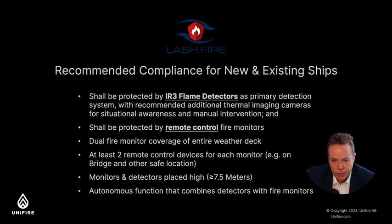So my recommendations for compliance for both new and existing ships, based not only on the new Solas regulations and FSS code, but also based on the reports and my experience in the LASH FIRE project, is that the weather decks shall be protected by triple IR flame detectors as the primary detection system, and preferably with the ability to locate that fire for autonomous function. I'll mention that again in a moment. Also recommended that there be a thermal imaging camera system to observe the weather decks so that the crew can see if there's any rapid heat buildup that would not be detected by flame detectors unless there's a flame visible to them, or other hot source on the weather deck. Then the crew can go and investigate and suppress that problem if needed.